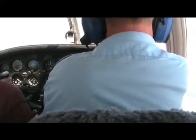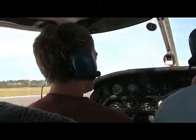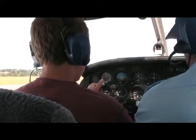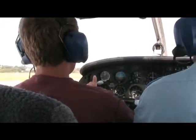One hand there, Adam. Now, what I want you to do is... one hand there, one hand on the throttle, and hold it like that, slightly forward. Power on, Adam. All the way.